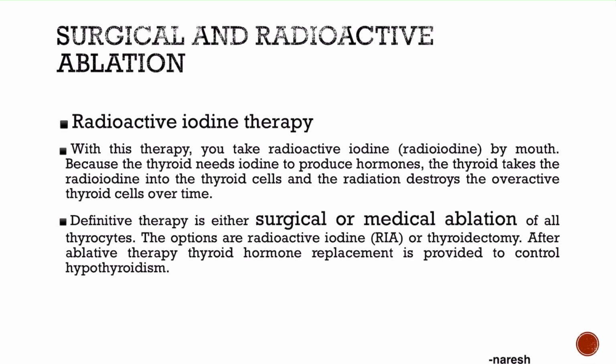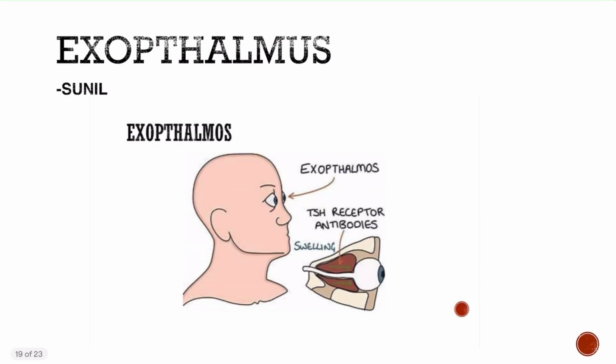With this therapy, you take radioactive iodine by mouth. Because the thyroid needs iodine to produce hormones, the thyroid takes the radioiodine into the thyroid cells and the radiation destroys the overactive thyroid cells over time. Definitive therapy is either surgical or medical ablation of all thyrocytes. The options are radioactive iodine or thyroidectomy, which is the removal of the thyroid. After ablative therapy, thyroid hormone replacement is provided to control hypothyroidism.